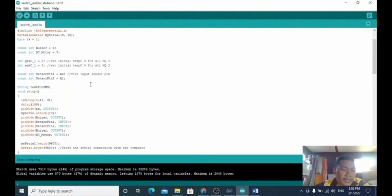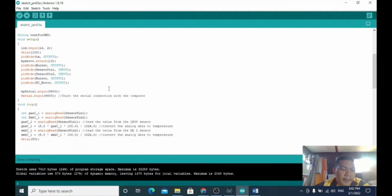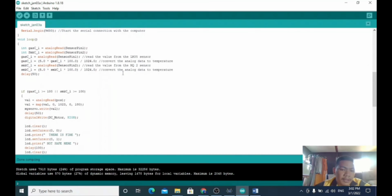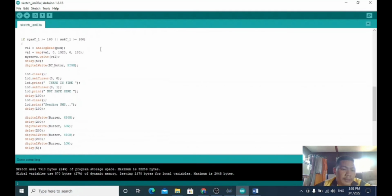And then, this is the command for pin mode for the connection. And then it is the parameter that was being set. Since we only do the simulation, we convert the analog value to digital value. And this is the statement for our project simulation.